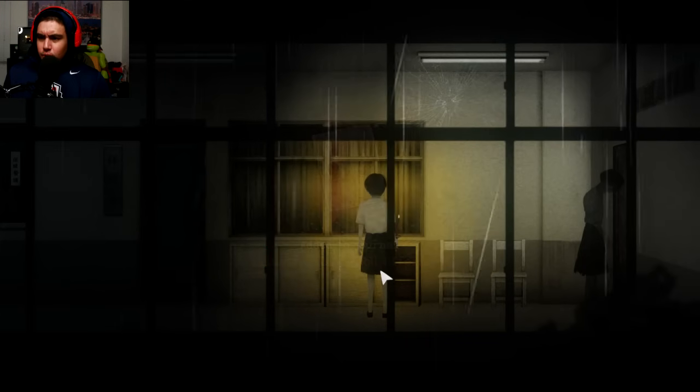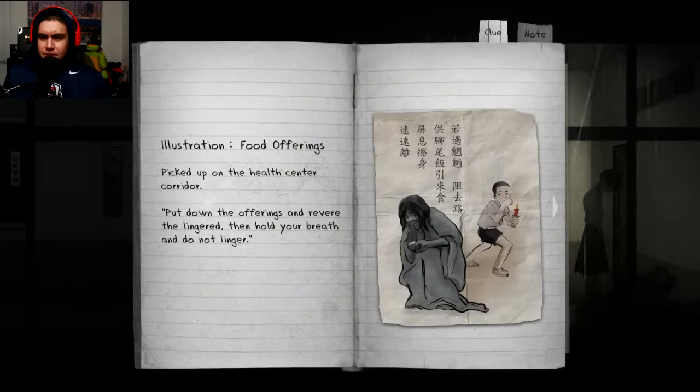Added illustration food offerings. Picked up on the health center corridor. Put down the offerings and revere the linger. Then hold your breath and do not linger.